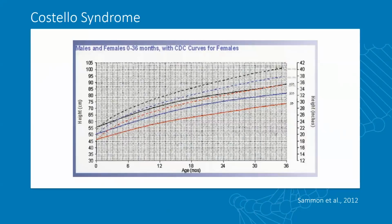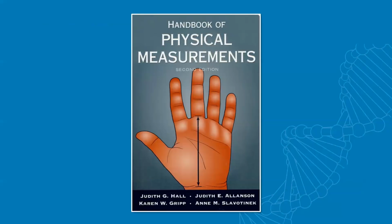most of us are familiar with the fact that growth curves are present for typical individuals, including children, but also are often syndrome specific. And here from a paper by Salmon et al., you can see the growth curves of the individuals with Costello in the lower part of the colored, and the typical kids in the dotted lines above. Just as an example, this turned out to be the cover figure for a special issue of the American Journal of Medical Genetics on growth curves.